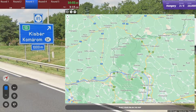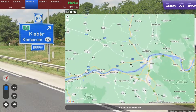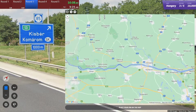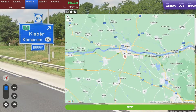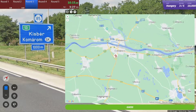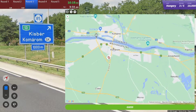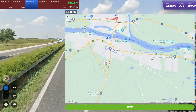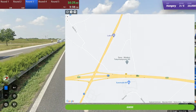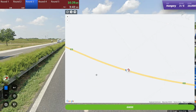Alright. Kisper and Komaron. That might actually be easier. Komarno? Yeah, okay. As I was about to say, that might be easier to look on the Slovakian side. There is no 13 here, though. Exit 85. It might be this road. Yeah, it is. There's the rest station. Oh, God.